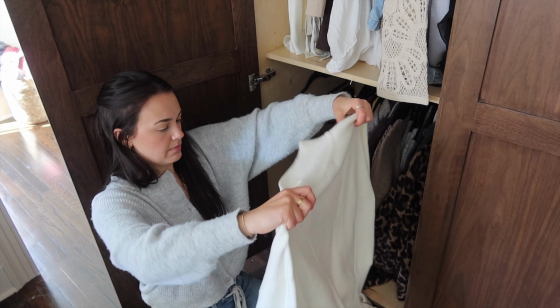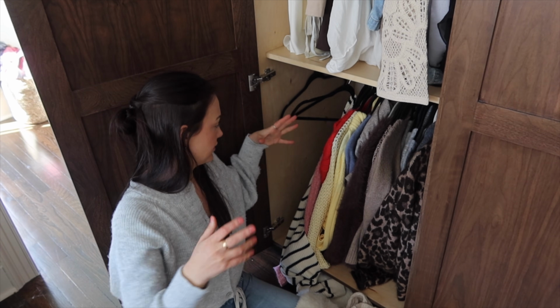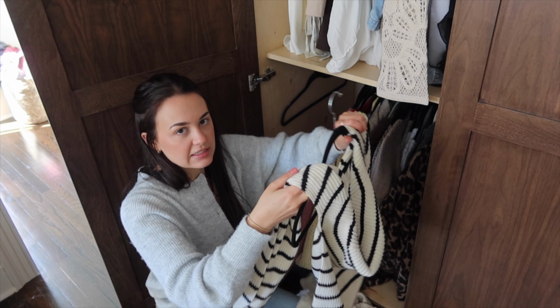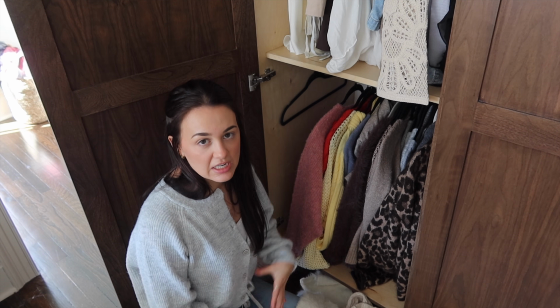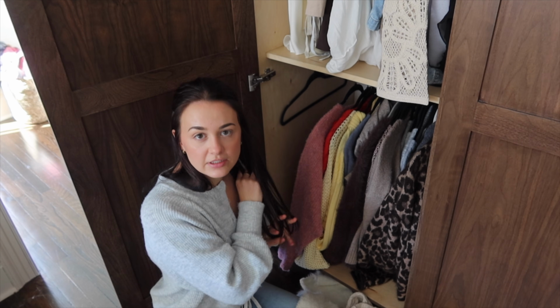I also like to keep in mind and take note of the brands that I'm more likely to donate versus the ones that I'm keeping, and I try and keep that in mind when I'm putting new pieces into my closet. Like Aritzia stuff I always keep. It's always such good quality, but the more Forever 21 fast fashiony stuff, I'm more likely to donate that, maybe because it's just trendier. It doesn't feel like it's gonna last very long. It doesn't wash very well.